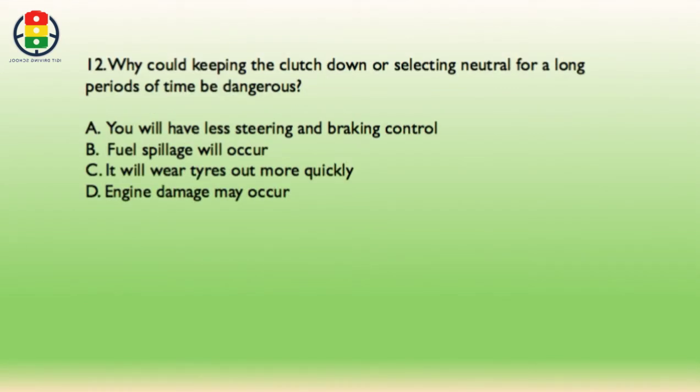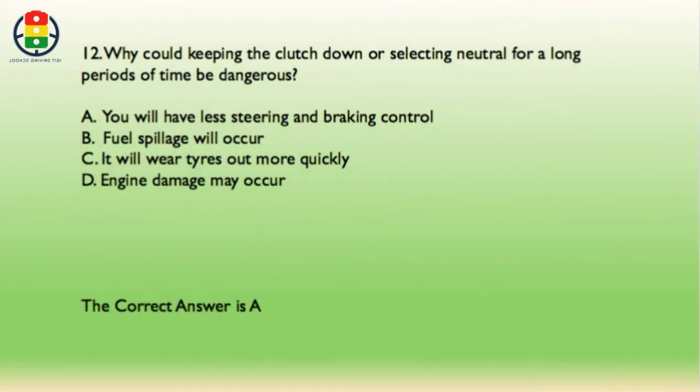12. Why could keeping the clutch down or selecting neutral for long periods of time be dangerous? A. You will have less steering and braking control. B. Fuel spillage will occur. C. It will wear tires out more quickly. D. Engine damage may occur. The correct answer is A. You will have less steering and braking control.